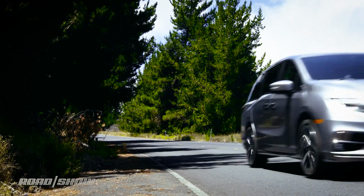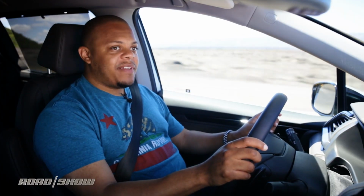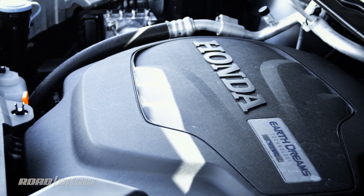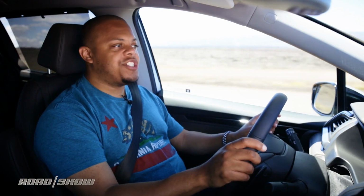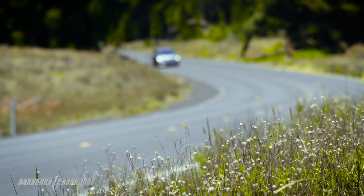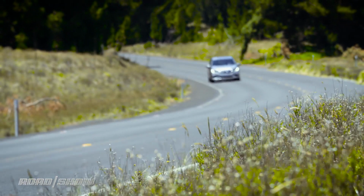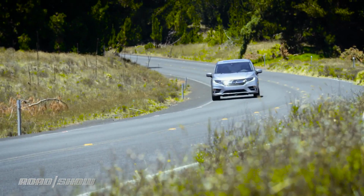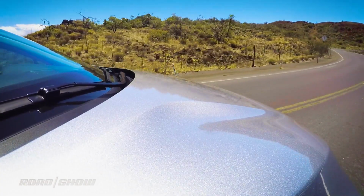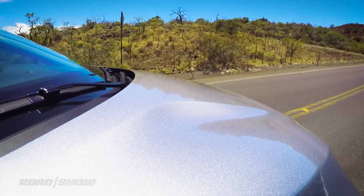Let's first talk performance. Under the hood, we've got a 3.5-liter direct-injected i-VTEC engine, which is similar to what we had last year. However, now it's rocking direct injection technology, which bumps the output to 280 horsepower. That's over 30 horsepower more than we had before. That's mated to a 9-speed or an optional 10-speed automatic transmission. That's a ridiculous number of forward gears, but it allows the more powerful engine to boast about the same fuel economy as we had last year.